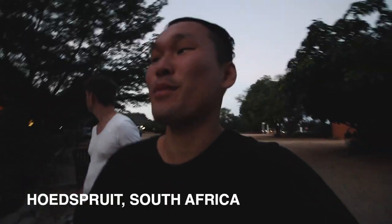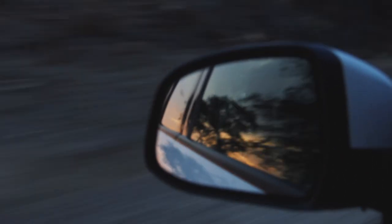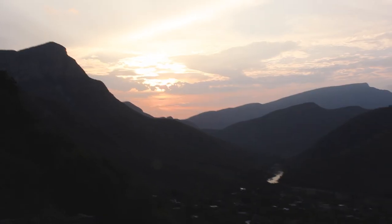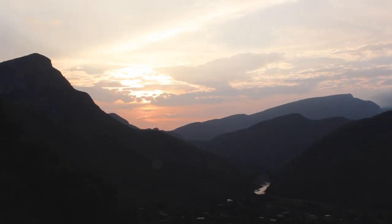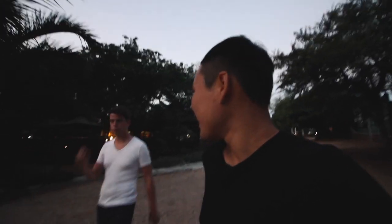What a day! We just had a really awesome trip through the Blyde River Canyon in South Africa, and now we're in one of these small little towns of Africa in South Africa, called Hoedspruit. Is it Hoedspruit? That's how you pronounce it. And now we're just gonna go to grab some late night eats before calling it a night.